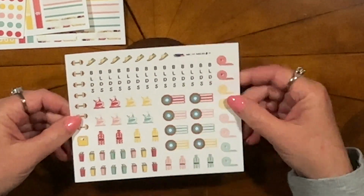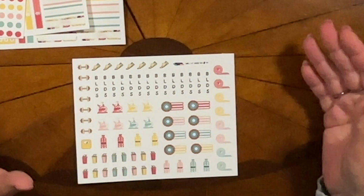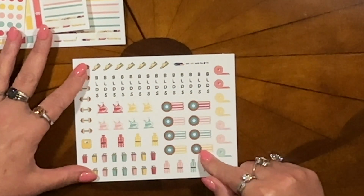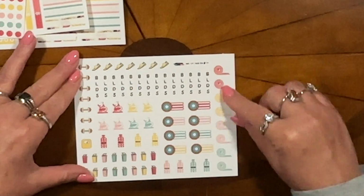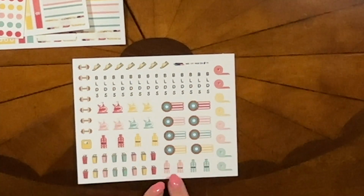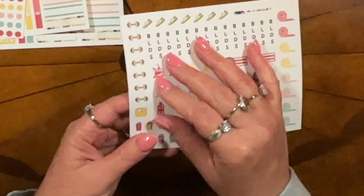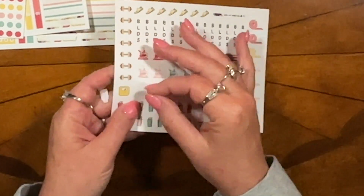Add-on number 11 is what I call the wellness and fitness add-on. You get these little labels right here to track your rings. You get some yoga or Pilates mats. You get some water checklists, and they're in the shape of the little water bottle. So, you know, you can see they're super little.